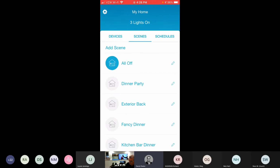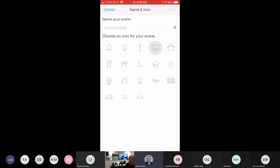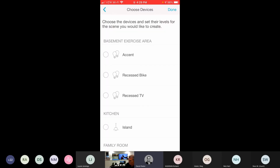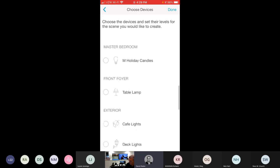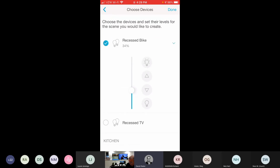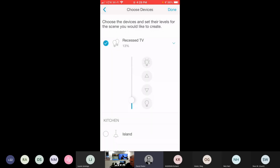We can quickly add a scene, you know, pick, I don't know, let's watch TV. We need a name. You can't make a mistake. It makes you do this. So TV, how about that? Very quickly, you're going to get it. So it asks you, all right, which of these zones are we talking about? Well, where were we? We're up in the basement. So let's use all three. It's asking me, you know, what level do I want? Recessed, TV. Let's call it done. There you go. You've added a scene.